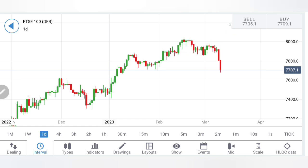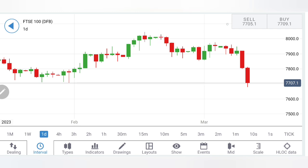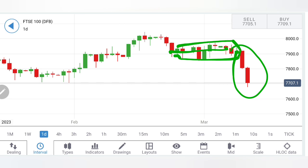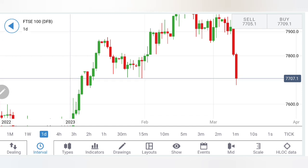On the daily charts, you can clearly see first these two red candles. There was a reversal sign, then it consolidated for a while, traded in range, and then these two breakout candles. Also, one more important point in these two breakout candles is the previous candle with a little tail. It means it is leaving scope for it to continue with the downtrend.